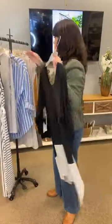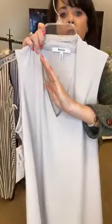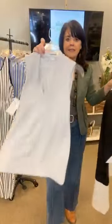Next are diagonal lines. So the steeper the diagonal, so this is a diagonal line, right? This is a shallow diagonal line. This is a steeper diagonal line. So the steeper the diagonal line, the more slimming it's going to be. This comes into play with necklines. I'm sure you've heard that V-necks are slimming, but there's different kinds of V-necks, right? So this V-neck, okay, that is a less steep diagonal line than this V-neck. Do you see the difference? This one is almost horizontal. This one is less steep, okay? So this V-neck is going to be more slimming than this V-neck.